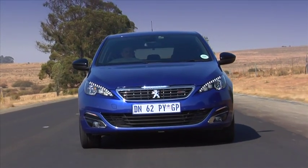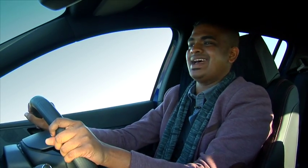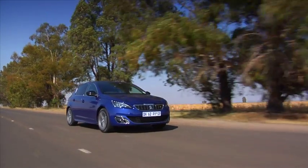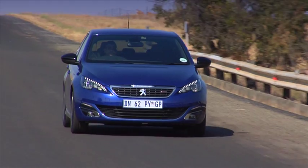So the big question, is it as polished as the Golf with its unflappable MQB platform? Well, the Volkswagen is still a little more equal in that department, but I think the 308 could be a bit more entertaining because of this. Whereas the Golf feels overly polished and a bit clinical, this has a liveliness about the way it moves.